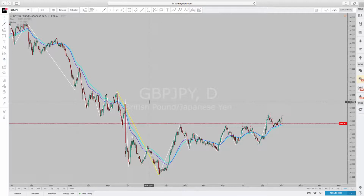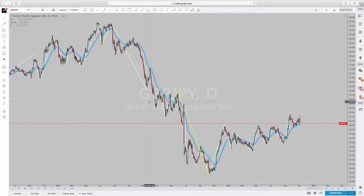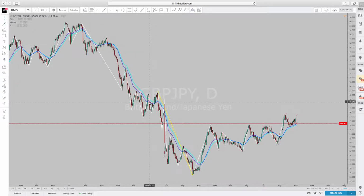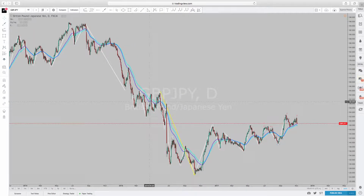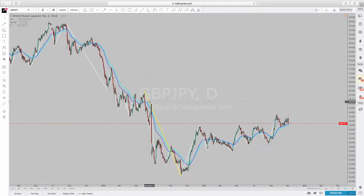Like I said, finding impulse moves from the X to A, it's all relative. You don't force harmonic patterns, but you do find impulse legs which are most likely to validate a harmonic pattern that you may have in mind.